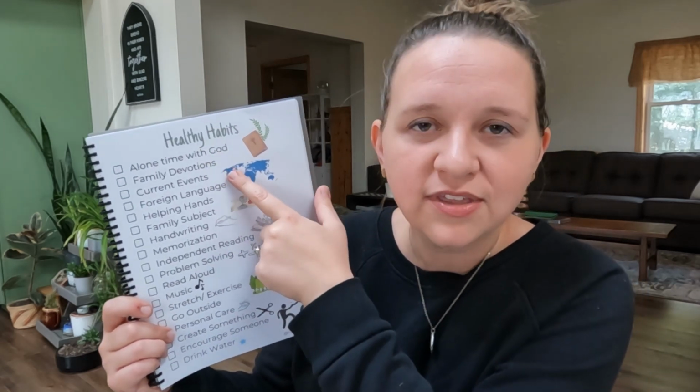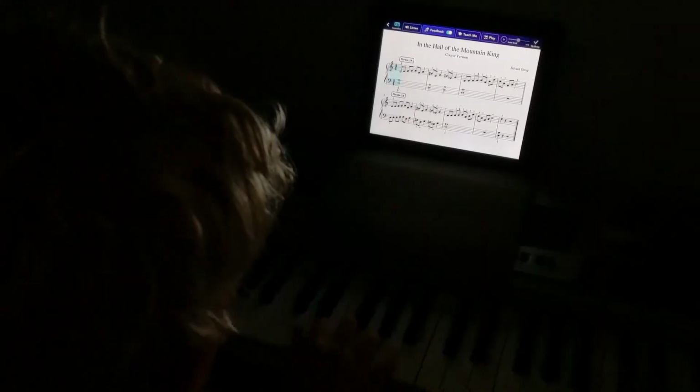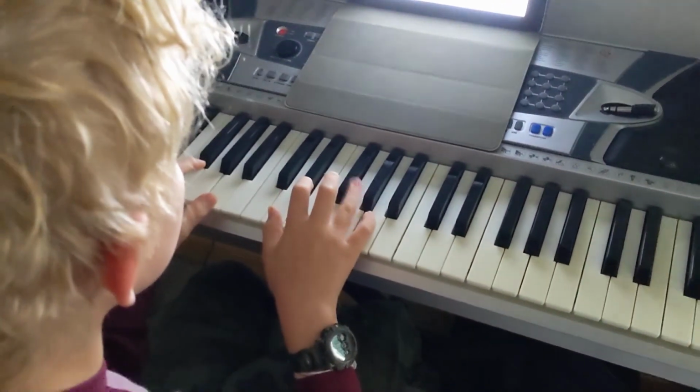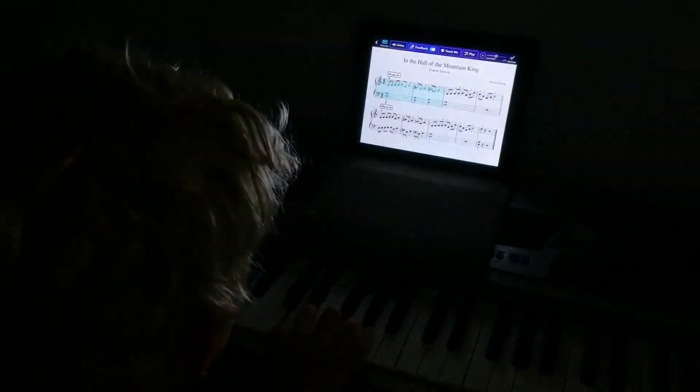So alone time with God, and then we might have some gap time before the others are awake. So this might be a time where he goes and checks off something else like music. He loves his piano app. We use Simply Piano, and so he might start with that in the morning. He'll usually go back to it a couple of times throughout the day because he enjoys it so much.